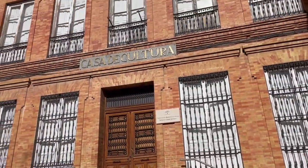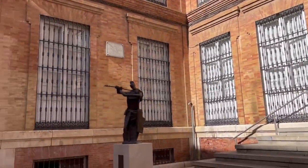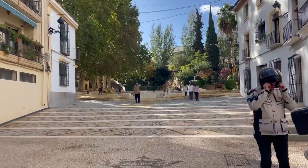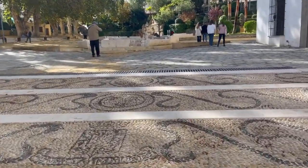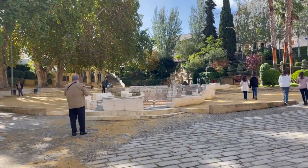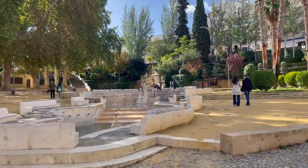Cultural house, Casa Cultura. She'd never been in there, I'm ashamed, very ashamed to say. Love this floor, I'd love this in my garden, but I do think it would be quite hard to maintain, certainly to sweep. So here we are at the Fuente del Rey, the fountain of the kings.